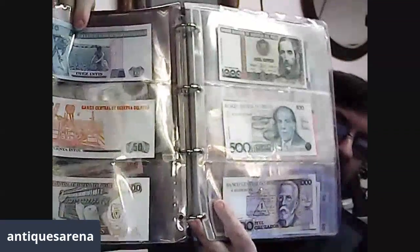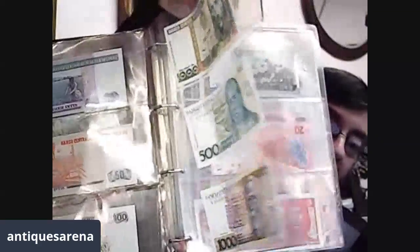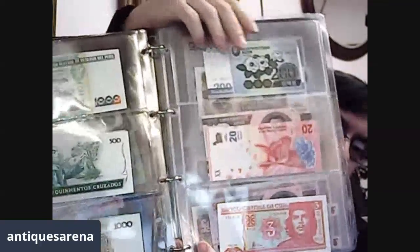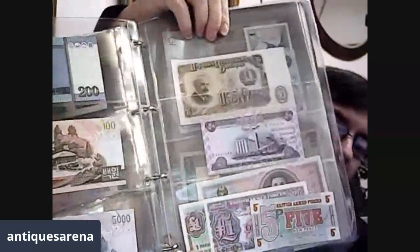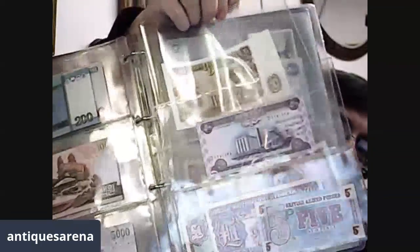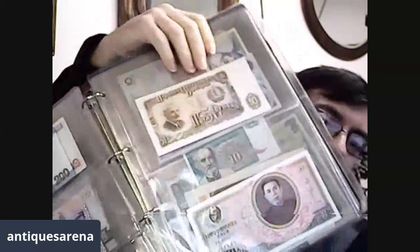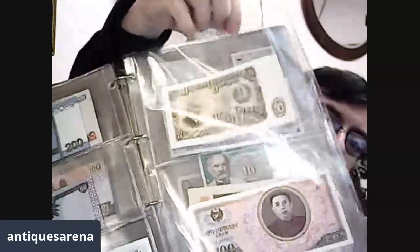Once I've shown you all the banknotes, then we'll start the research. There's 57, and every single one of them, as I've said, is mint, uncirculated. I've even got a $10 billion banknote in here, guys. Chinese notes, 5 pence, ex-serviceman's note, or, you know, military voucher. This folder itself is going to be worth a few pounds. So when I sell the banknotes off, the folder can also be sold.